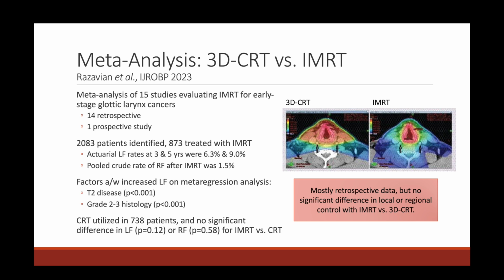Whereas when we use IMRT, we're able to spare that a little bit better and our dose is more curved around the larynx. So the advantage of IMRT is carotid sparing, and so many have been moving towards a carotid sparing IMRT approach, but unfortunately this has not been tested really in a randomized setting.